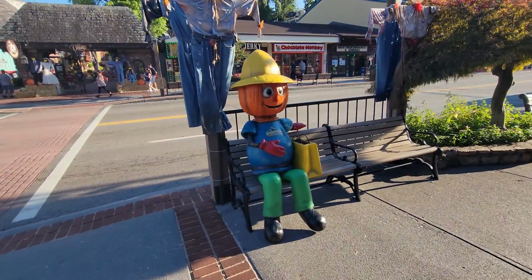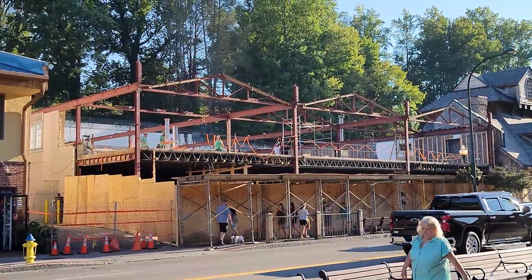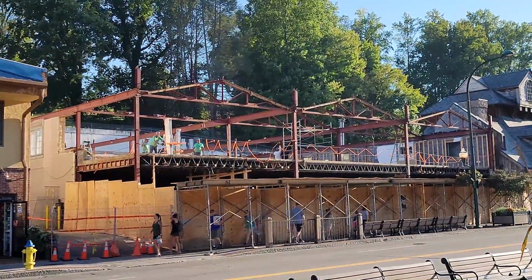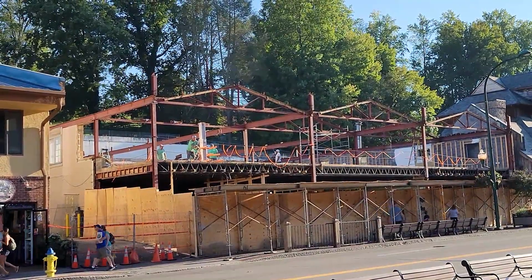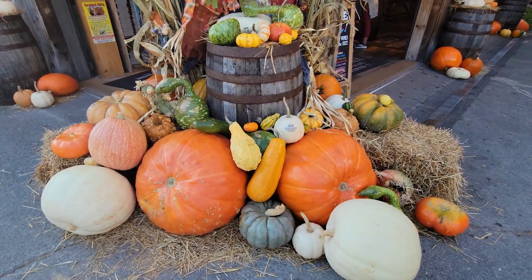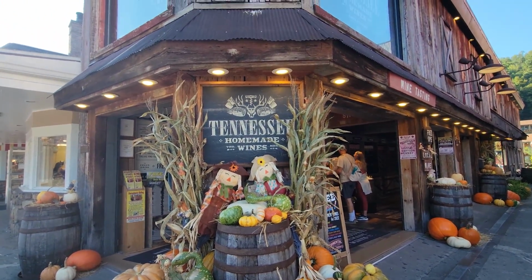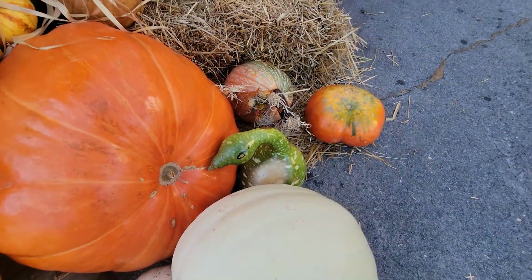And this guy here is just doing a little bit of shopping. A lot has changed here in Gatlinburg. It's hard to believe that that's the old Ogle building there. Wow, that's where Old Sauced Up used to be, and they've gutted the whole thing. And I noticed they put their logo on some of the, and there's another duck down there. Someone's been going around drawing eyes on them.